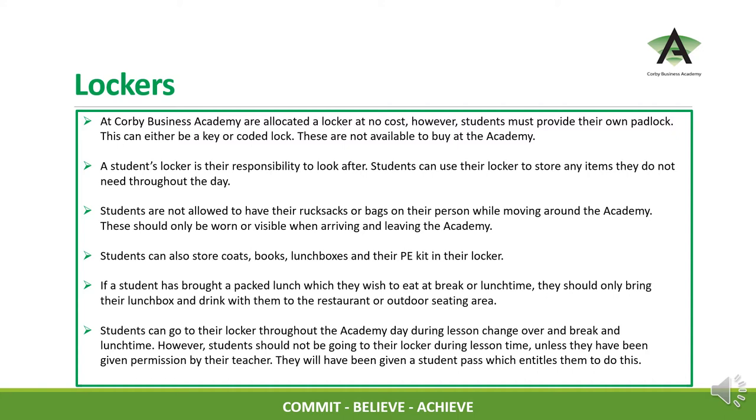Students can go to their locker throughout the academy day during lesson changeover and at break and lunchtime. However, students should not be going to their locker during lesson time unless they have been given permission by their teacher. They will have been given a student pass which entitles them to do this.